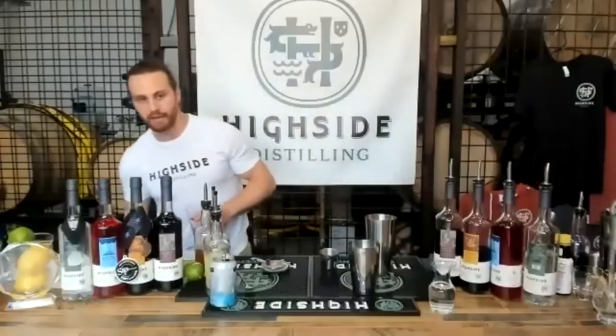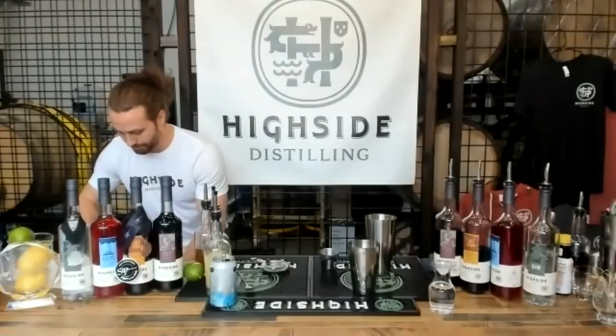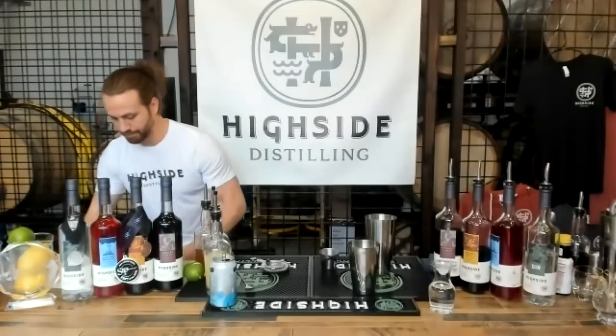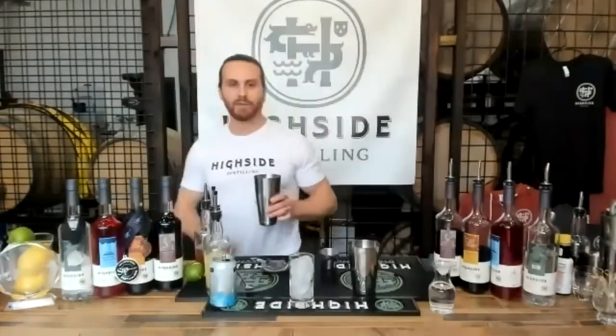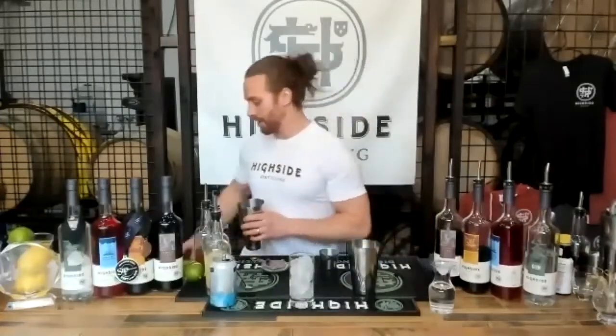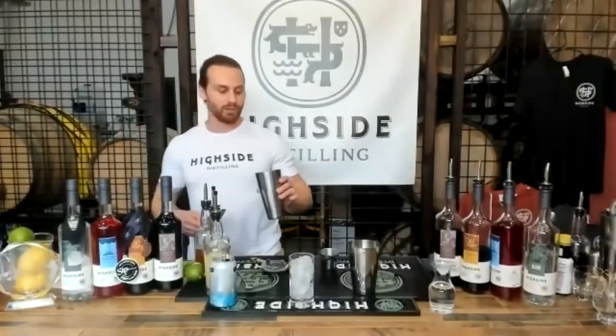Now before I start shaking, I'm going to take the glass that I'm going to be using and fill that to the top with ice. The reason I'm doing that is after I shake it, I don't want to be spending time filling the glass with ice while the drink in the shaker is further diluting. Same story with this one, adding enough ice to just barely cover the top of the glass.